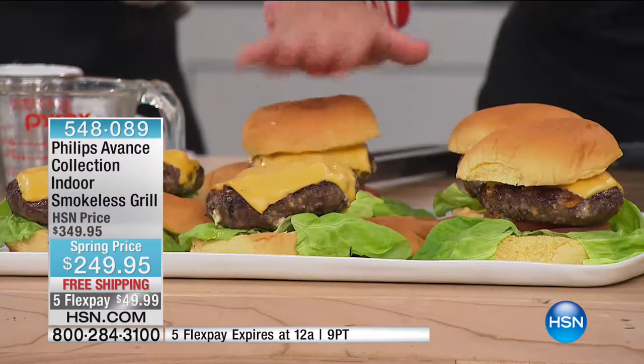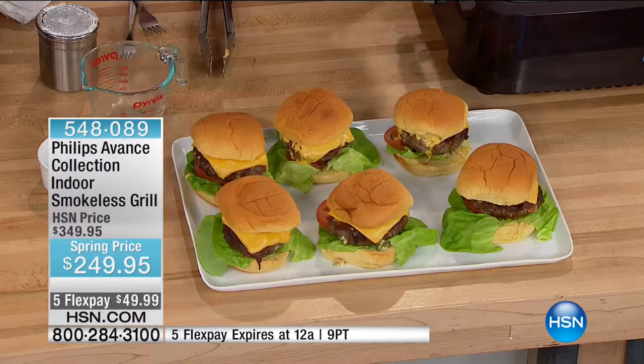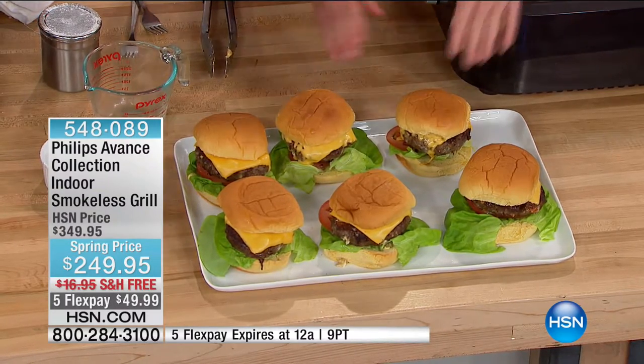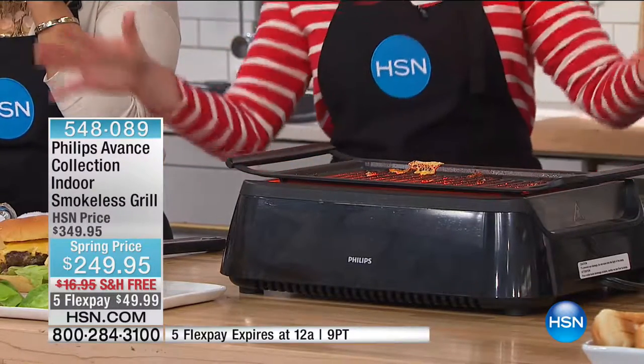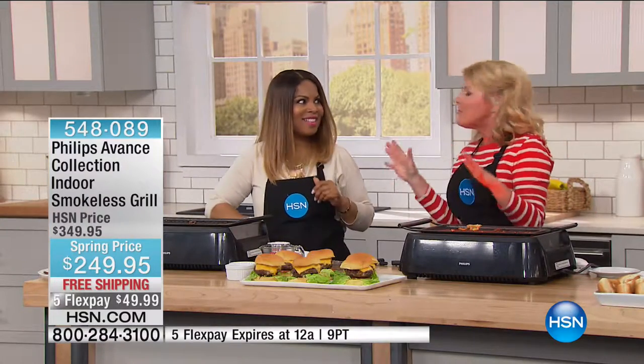What I like about this technology, so great. This has become a social thing for me. And if you go on social media, you'll find out that is the case everywhere. Because you can put this on your counter. You can have the party right there around the island with your burgers, with your wine. When I'm done with burgers, I can throw the next item on. Absolutely. Everybody can stand around. And this is the latest, greatest thing. Yes. The only place to get this.